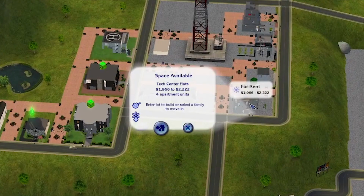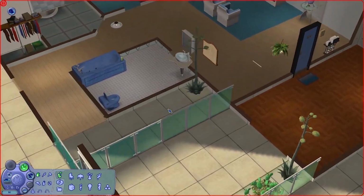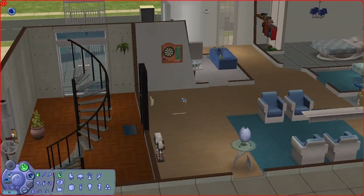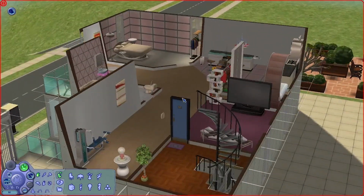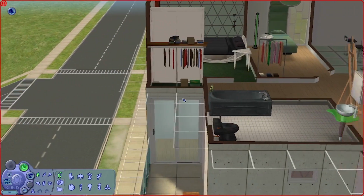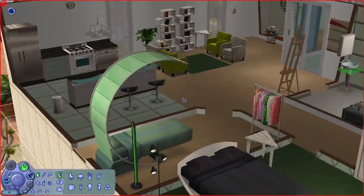Our next lot is Tech Center Flats. So another techie style kind of build. We have the gate that reaches to the common area. We have the first apartment downstairs. Looks more on the blue and wood style. The colors don't really match to me. The second unit upstairs will be more of a pinkish red house. Some interesting choices of the wallpaper. Further up, another house. Pretty interesting color choices as well with the lime green and white. And lastly on top, the blue and purple one.